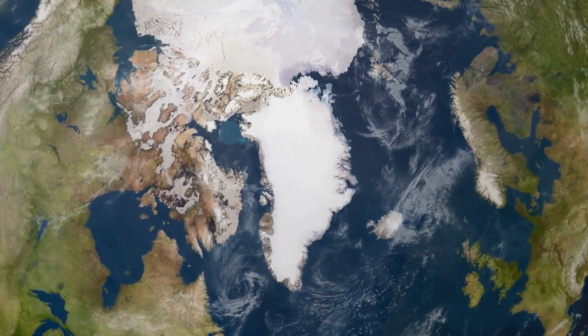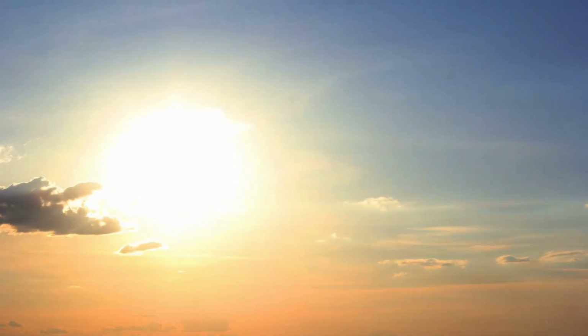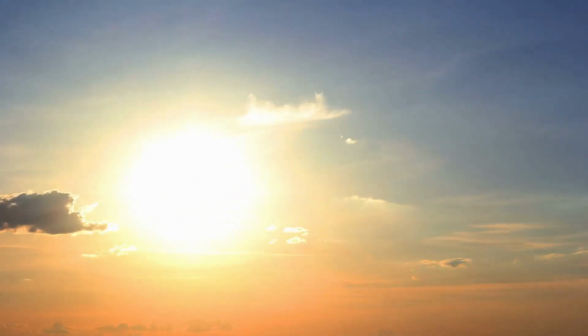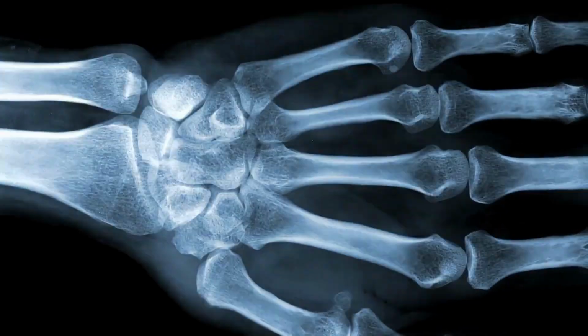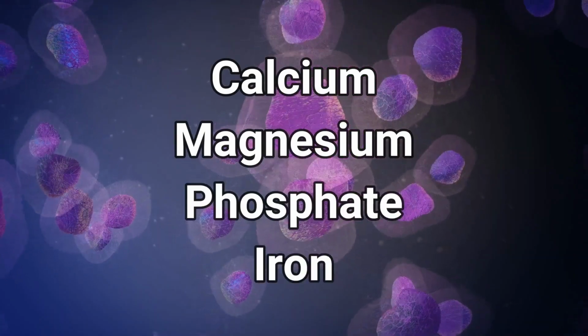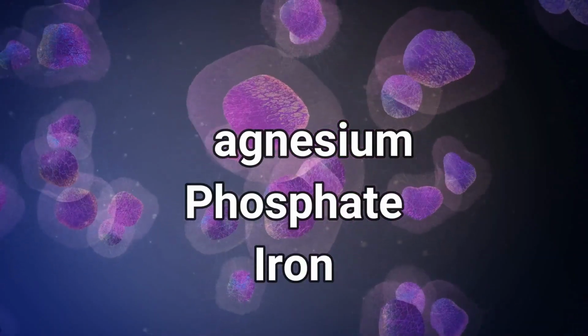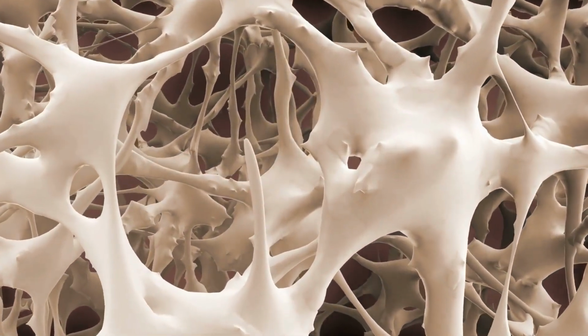So when you move this far away from the equator, this is when dark skin becomes a problem. So why is that? UV light is extremely bad for a person's skin, but it has something that's positive, and that's vitamin D. Vitamin D makes a person's bones much stronger, and it provides a human with calcium, magnesium, phosphate, and iron. If a person has vitamin D deficiency, not only will your bones get weaker, you will also be weaker as a person.